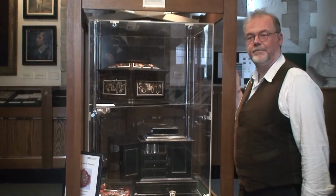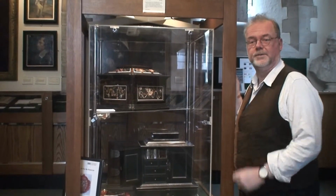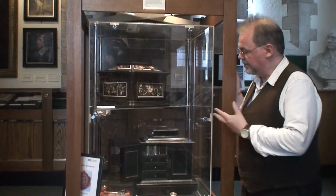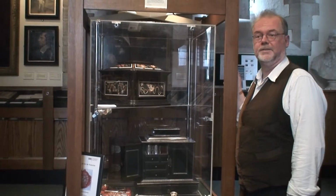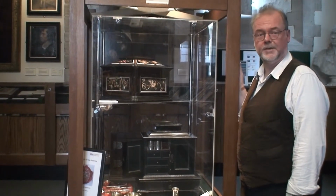We're privileged to have here, as I say, in the Cromwell Museum, some of the best items in the world associated with Oliver Cromwell. Some absolutely beautiful treasures that are personal items that have been handed down through his family over the last 370 years or so.